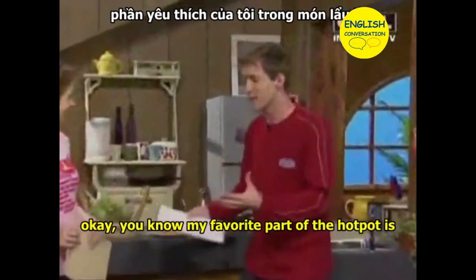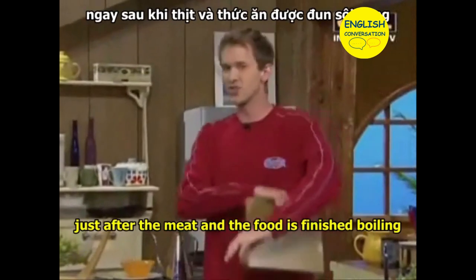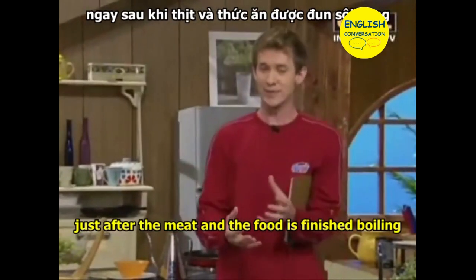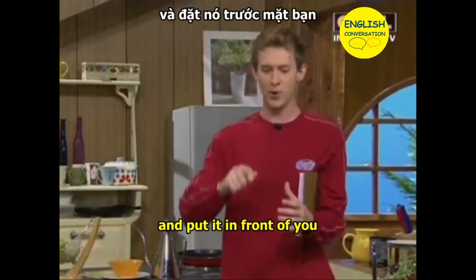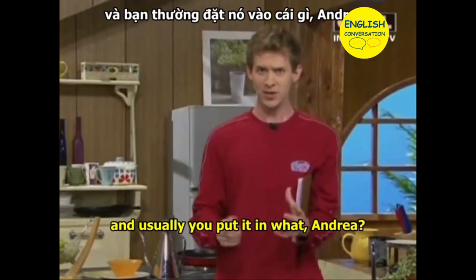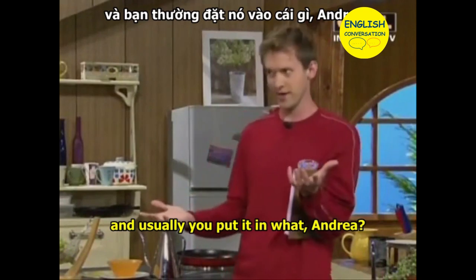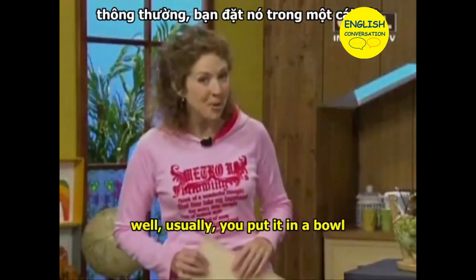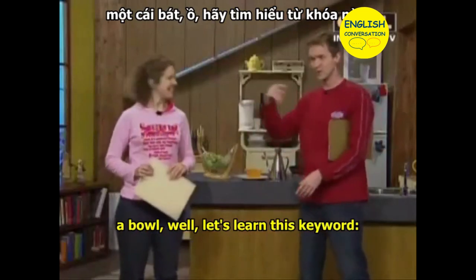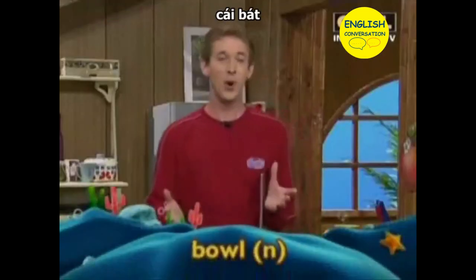Okay, you know, my favorite part of the hot pot is just after the meat and the food is finished boiling, and then you take it out and put it in front of you. And usually you put it in what, Andrea? Well, usually you put it in a bowl. A bowl. Well, let's learn this key word. Bowl.